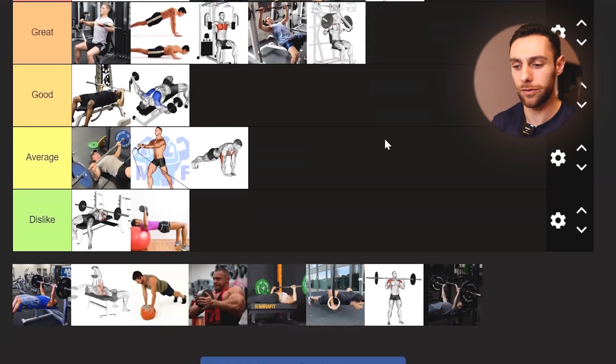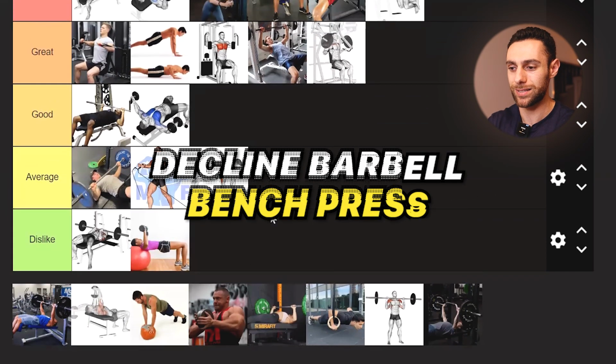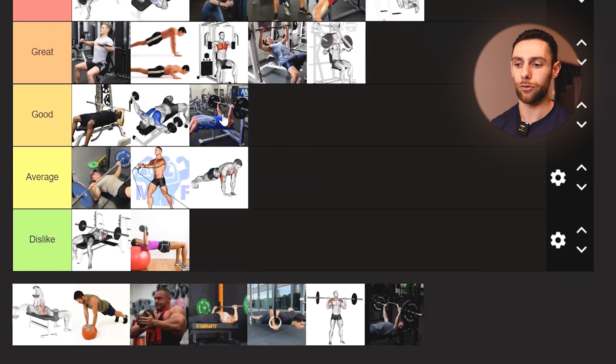We're wrapping up, we're near the end here. I'm going to go with a decline barbell bench press. I'm going to put this in the good tier. All right, and the reason for that, it could very well be added to the great tier, I think. I think it's between good and great, and I can't tell you the last time I did this exercise, and that's why.